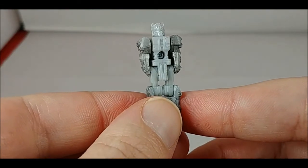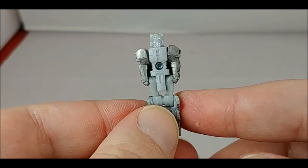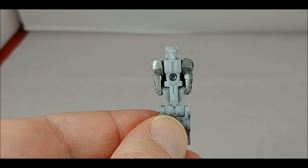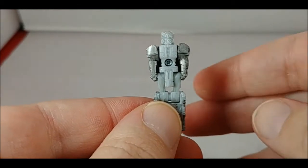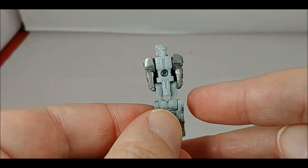Okay, so here's Cogman, the Headmaster. We all know the story that apparently this was supposed to be featured in the movie. It got cut at the last minute. He was supposed to switch heads with Nitro, or actually just take Nitro's head off and take Nitro's body. That's why Nitro has a removable head.